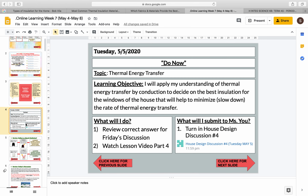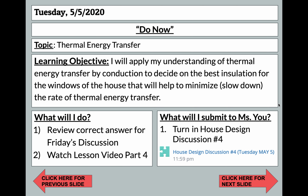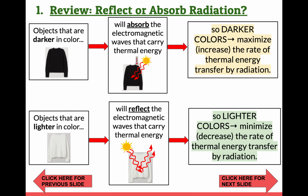Our learning objective: I will apply my understanding of thermal energy transfer by conduction to decide on the best insulation for the windows of the house that will help to minimize, slow down, the rate of thermal energy transfer. So we're going to do our house design discussion again, and this time we're going to be deciding what we should cover the windows of our house with in order to slow down heat from entering our house.